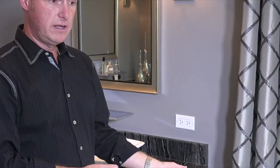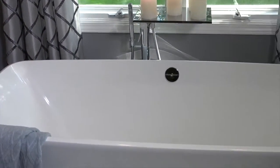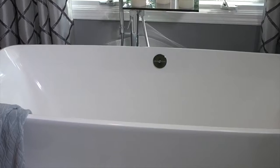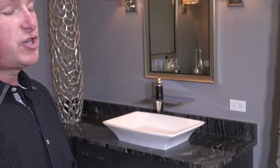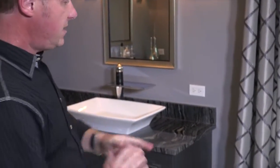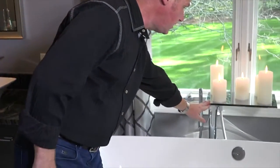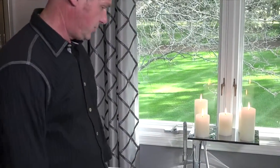Over here is the tub, which I think is the crowning jewel of the bathroom. You walk in from the doorway and you see this floating tub. Absolutely so glamorous. I feel like I'm in Hollywood or something. And again, we have the matching faucet here. Beautiful candles. You can just see yourself soaking here, can't you?